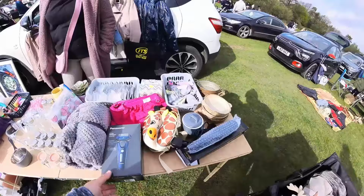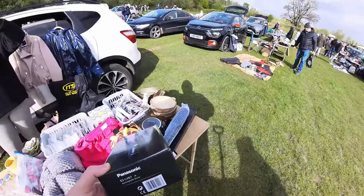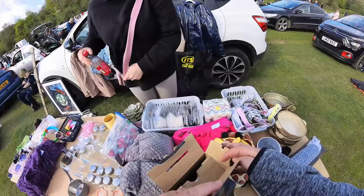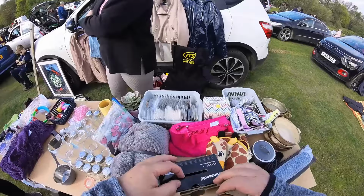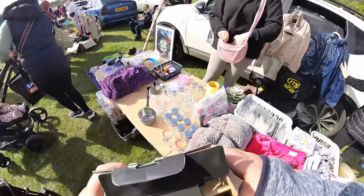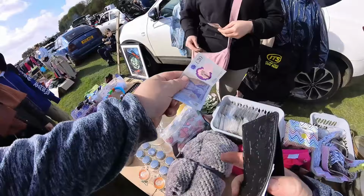How much is that? £10. Is that your best you can do? Sorry? Is that best you can do? Yeah, it's new. I got it for about £99, but I just couldn't return it. It was too late. Okay. Got the wrong one, apparently. Oh, no. Take eight. For then? £1. Yeah. Cheers. Your change for 20? Yep. There you go. Lovely. Thank you. Cheers.